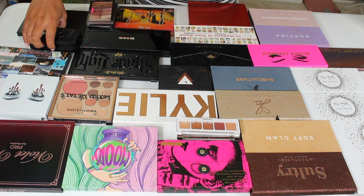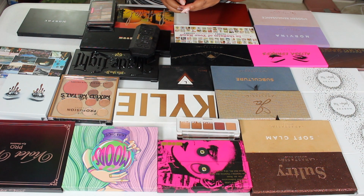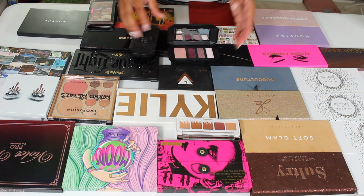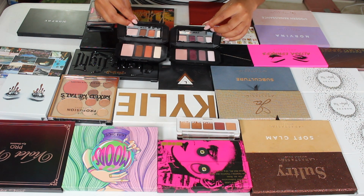Here's 2 more I know I can get rid of. It's these Kat Von D Shade and Light Eye mini palettes, and this one's in the shade Plum. I've used this a few times, but it's nothing that I reach for. And this one's in the shade Rust. It's super cute, but again, nothing that I reach for too often. So those have to go.